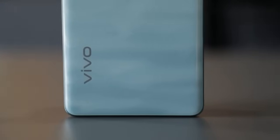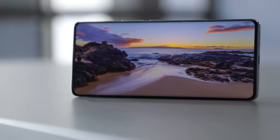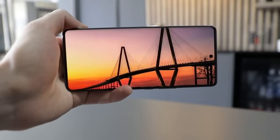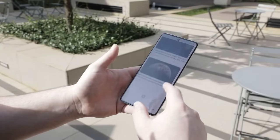It is also no surprise that outside of the flagship level camera, the Vivo V30 is an exceptional smartphone. Featuring a 6.78-inch curved screen with an astonishing 120Hz refresh rate and 1 billion colors thanks to its P3 color gamut. Using the smartphone is an absolute pleasure, even when out and about, as the screen boasts an impressive 2800 nits local peak brightness.